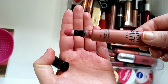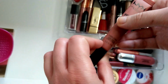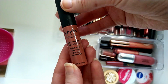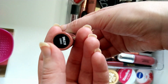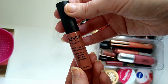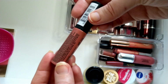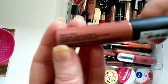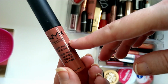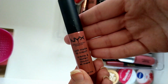It can be quite drying, and you do have to apply quite a lot to get a bit of pigment, so it's okay, but not my favourite. We have another NYX Soft Matte Lip Cream, and this one is in Cannes. I think I've maybe used this one the most out of all of them. But as you can see, the colour, oh, it's on there as well, I didn't even look. I really do like this soft matte lip cream range. I think out of all of the NYX ones, these are my favourite.